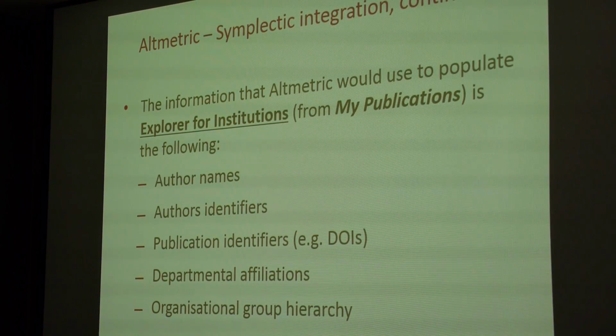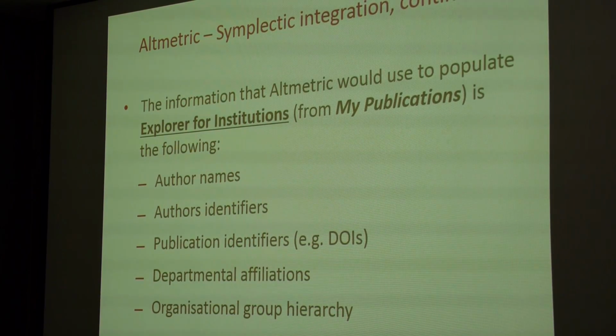The information that Altmetric would use is the following: author names, author identifiers, publication identifiers. DOIs are very important in this process. Departmental affiliations, again, there's our bit of work that has to be resolved, and the organisational group hierarchy is part of that as well. So it can look at an institution at various levels. It looks for a hierarchy whereby the department-level entities are gathered together into something a little bit higher, maybe even higher again. So it can work at multiple levels of organisational group hierarchy.